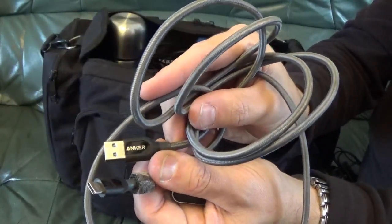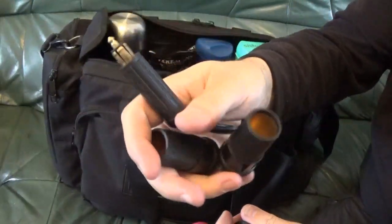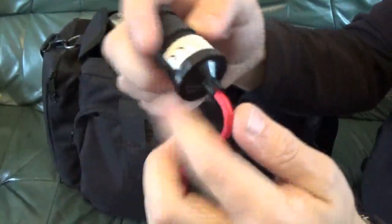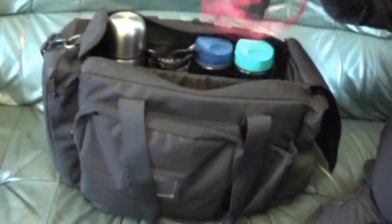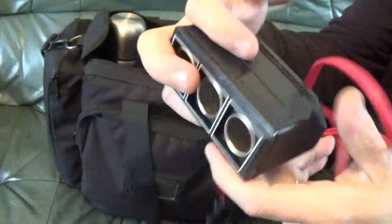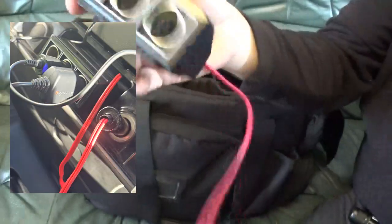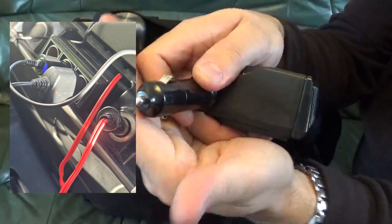It's made by Anchor. Power supply for my dash cam, and I've got a spare Hella adapter there as well, just in case this one fails. I've got a spare one here as well. But as I say, these are quite heavy duty. They're rated up to 12 amps. I've got a splitter here, which you can plug all the items in, and it splits the DC feed off the lorry.